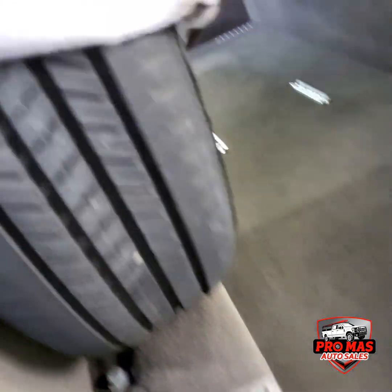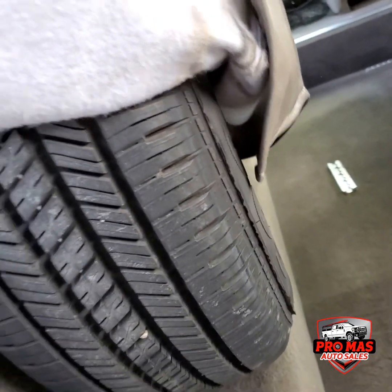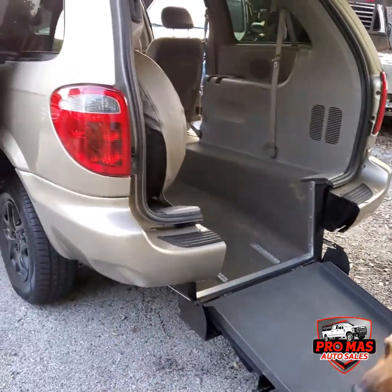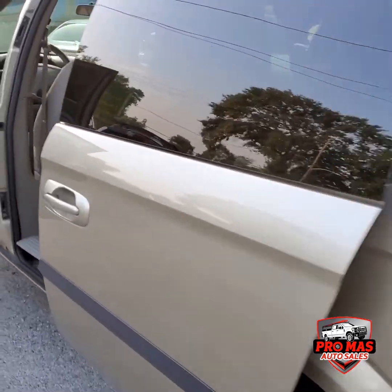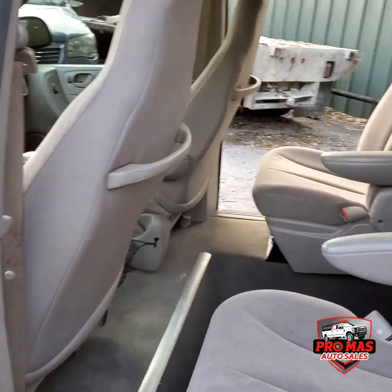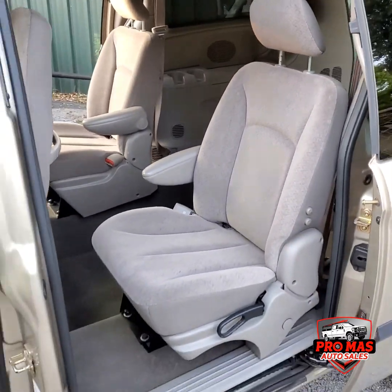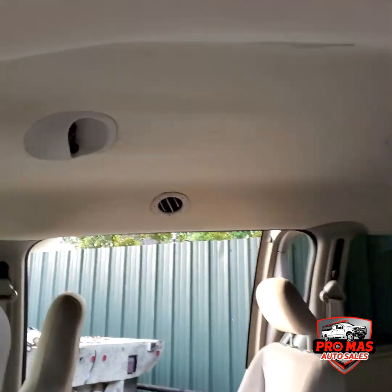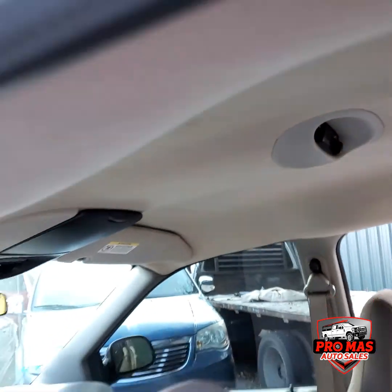You have a brand new spare tire. Right side, driver's side. AC controls.